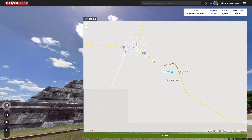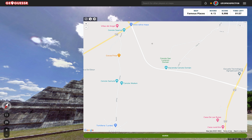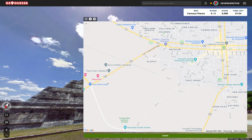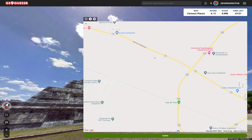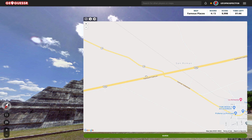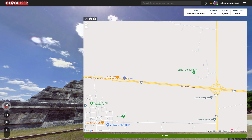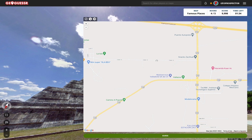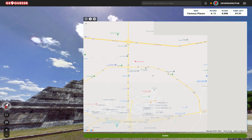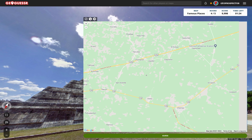And it isn't there. We've got El Castillo. Is it down here? We've got some sites here. Cenotes. No, we're not looking at a cenote. Maybe I just needed to zoom in that bit further. Let's go this way. Huh. And, you know, it doesn't seem to be there. What on earth is going on? Have I got this totally wrong?